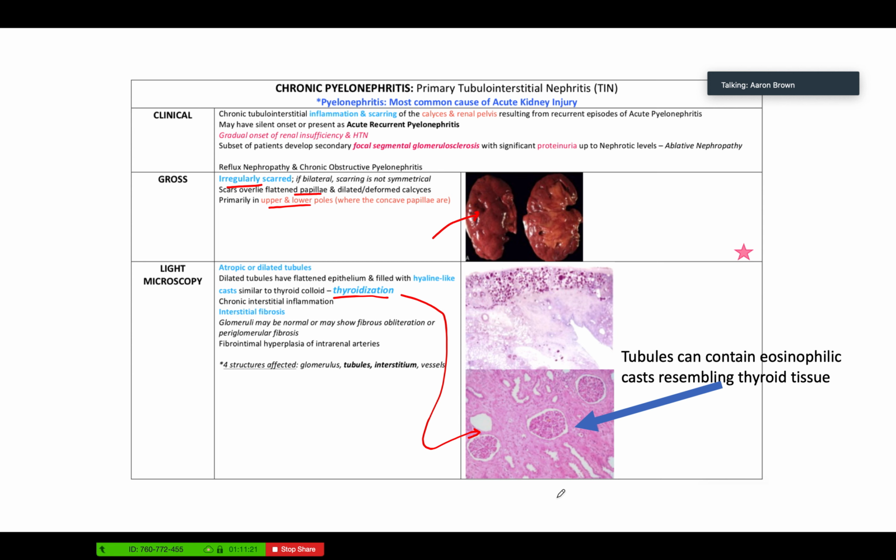Okay, so don't get it twisted that I'm saying that the kidneys turn into thyroid glands. That's not what I'm saying. I'm saying when you look under a microscope, it kind of looks like thyroid if you took a biopsy from the thyroid gland. It's called thyroidization. I didn't make this up. I did not make this up. It's something that you can see in chronic pyelonephritis.